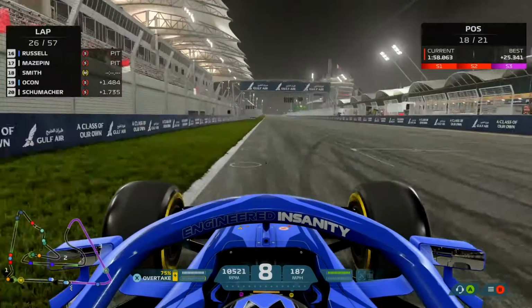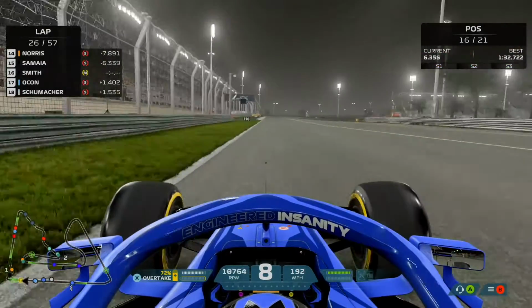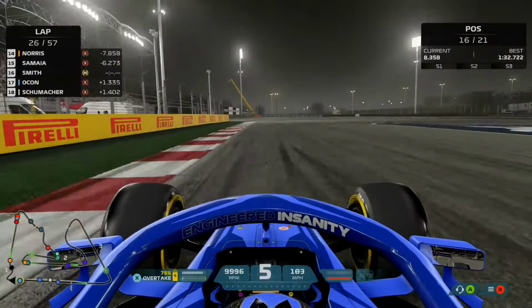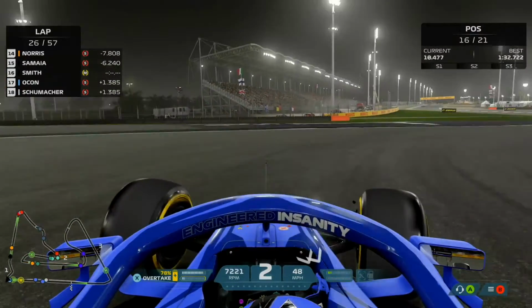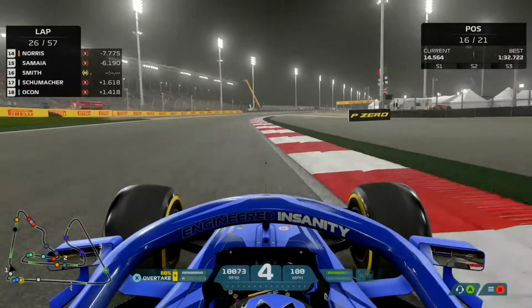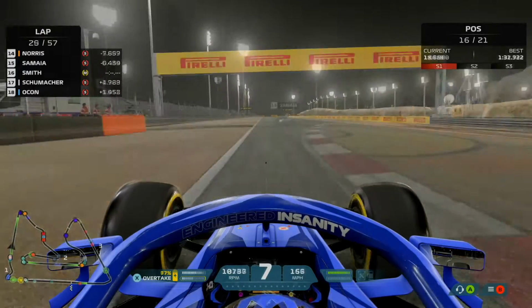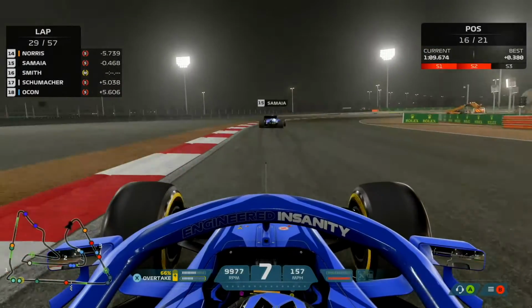Here we are, passing two people, Mazepin and Russell, within the pits, gaining up to P16. We are recovering this. This was the plan all along: go into the pit, get new wings, just stay steady and pass people in the pits.